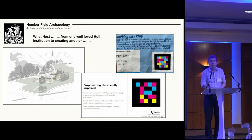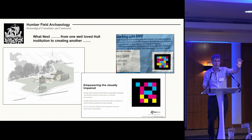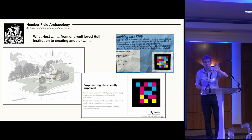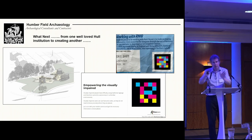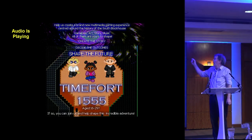But basically, signage with words on it. Anybody who may be visually impaired, if they have the NaviLens app, can scan around, it'll pick it up, it'll tell you how far away that board is, and it can be scanned from a good 10 metres away, and then it will read out the text that you want it to read out. So again, trying to be as inclusive as possible, even in the next part of the project. Last thing.